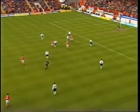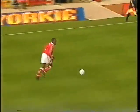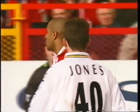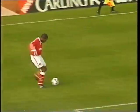Kinsella to Hunt. Shot comes off Wetherall. Well spread by Bright to Powell. Can he get a quality cross in? Martyn doesn't come for it, and the header is inches wide from Mark Bright. In fact, the referee says it's a corner. He's adjudging that Bright's header in the end came off the back of Harte.